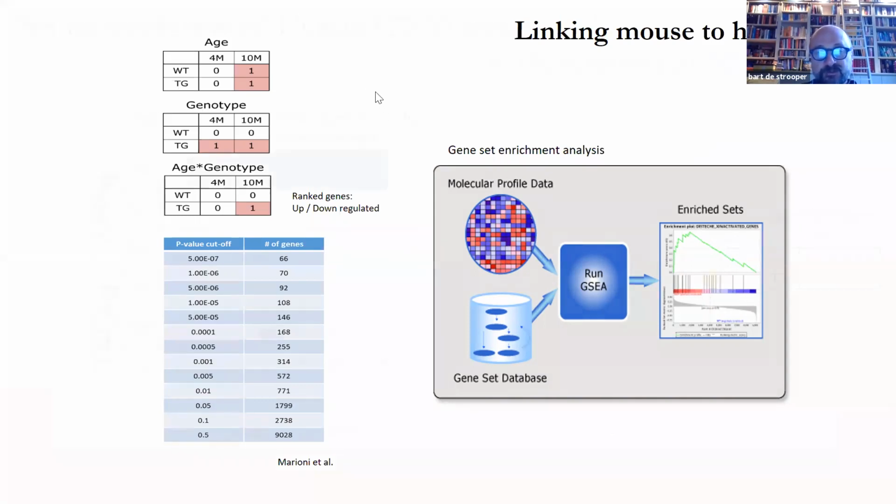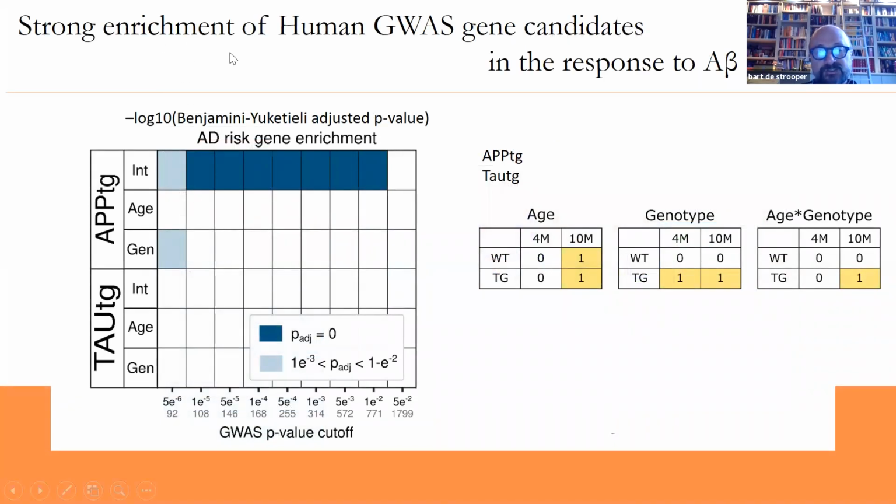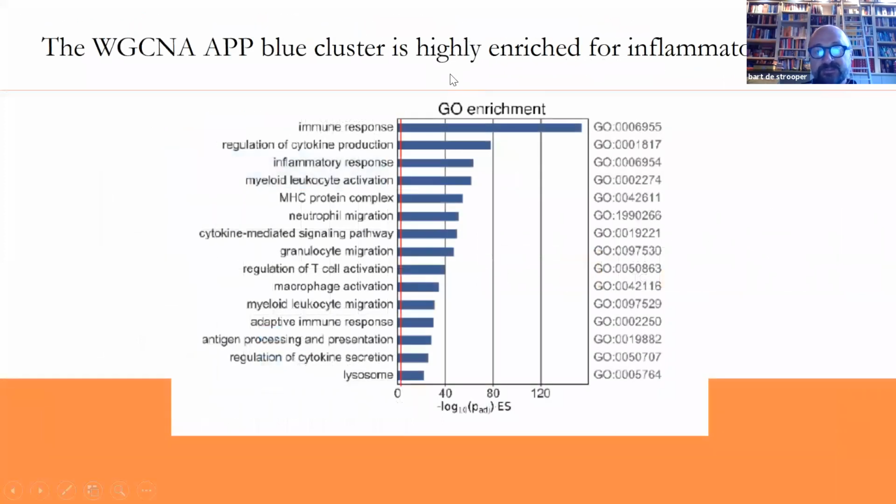To make a long story short, what we found is that there is only a strong enrichment of human genome-wide association gene candidates in the interaction of amyloid with age. Whatever threshold we take, there is a strong enrichment of Alzheimer's disease risk genes. When we look at these AD risk genes, they are all enriched for inflammatory functions. Not surprisingly, as I told you already, the genes which are changing in the amyloid mouse are mainly involved in inflammatory functions: immune response, regulation of cytokine response, etcetera. All these categories are enriched in the response in the mouse to the amyloid plaques.